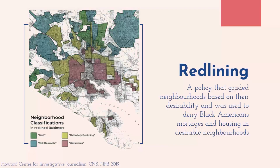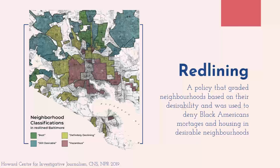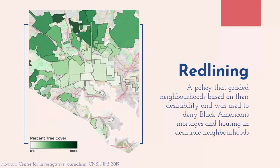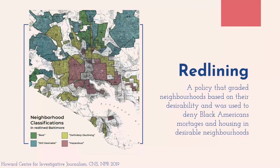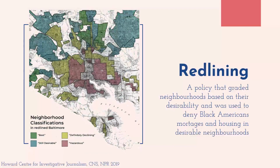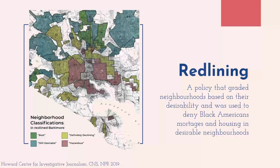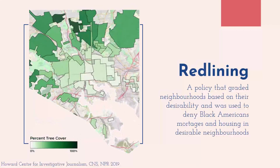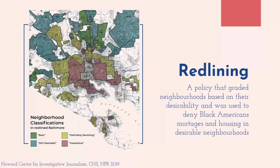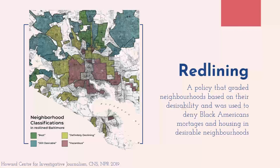Redlined neighborhoods have on average 21% less tree canopy cover than the neighborhoods that were designated as the top quality. And the trees that they do have tend to be younger and smaller, meaning that they don't have as many social and ecological benefits. They also tend to be much closer to sources of current or legacy pollutants. For example, take a look at the maps here that show the patterns of how neighborhoods were classified in Baltimore during the redlining era and the tree canopy cover today.